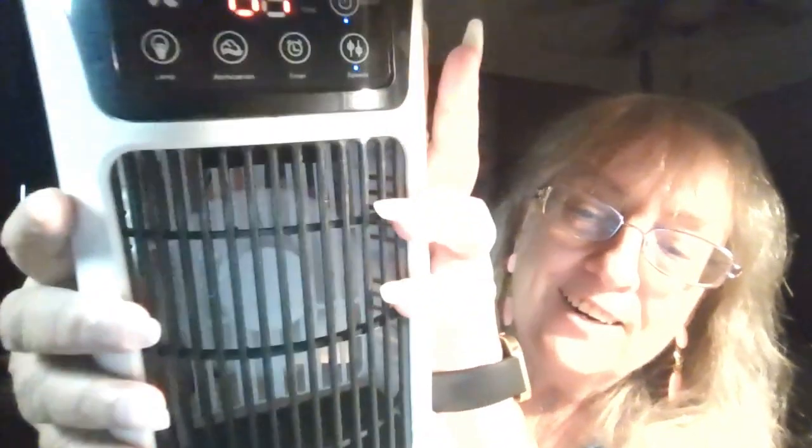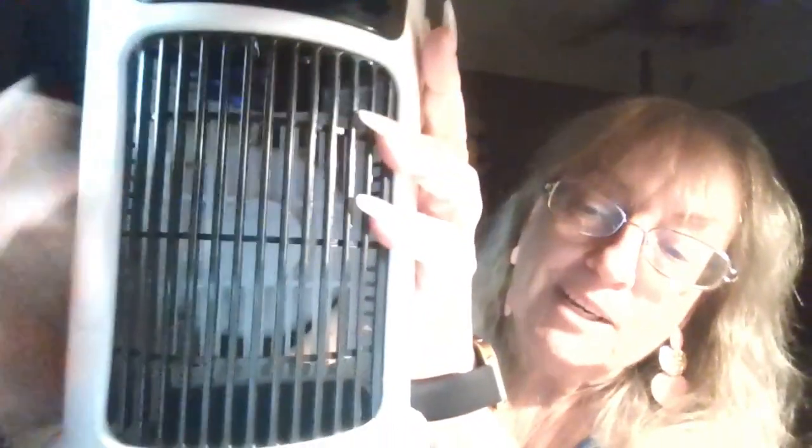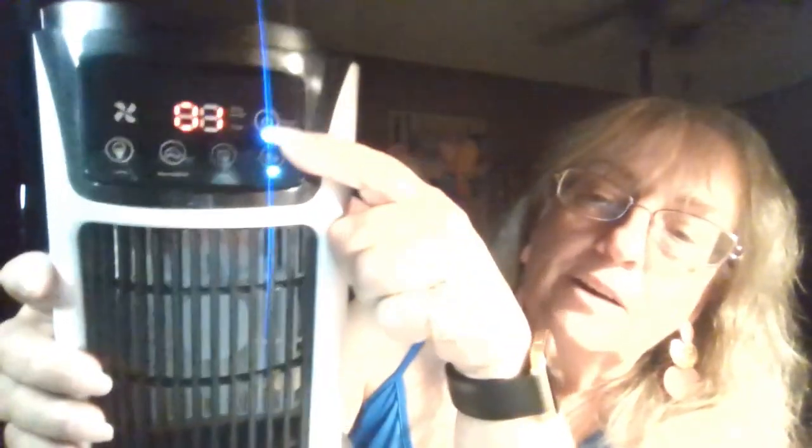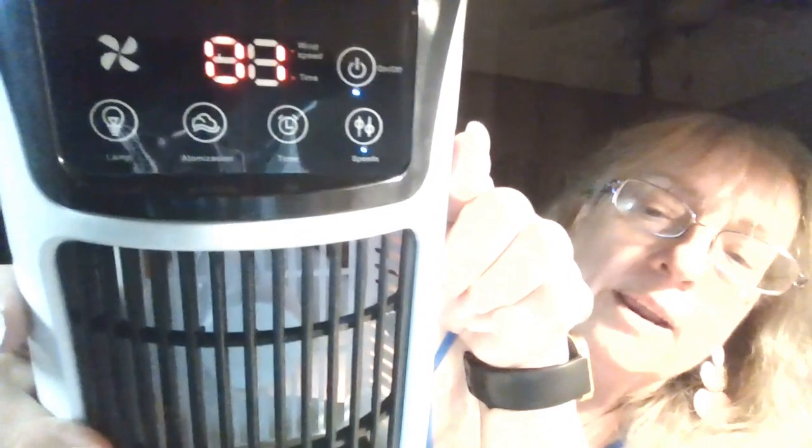There's the fan. You can hear it. You might not be able to hear it, but can you see it going around in there? Right? This grid swivels side to side so that I can direct the air. See, it's on level 1. I don't know if you can see that where it says O1. Let's see if we change it now.